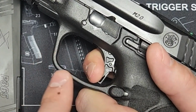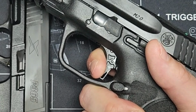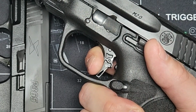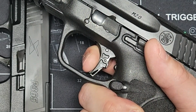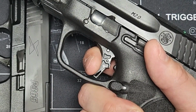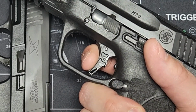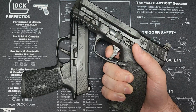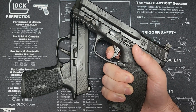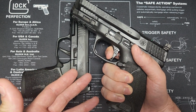What's weird about this trigger is the reset. So I'll go ahead and reset it, bringing it forward, spring. And this actually is in the wall. I have to come back to the wall. Here I go, whoop, to there. It's a very springy reset. It pops your finger forward and then you have to come back to that wall. Now again, because the wall is easily found, it's not a big deal, but it is something that annoys some people, including myself when I first got the gun.